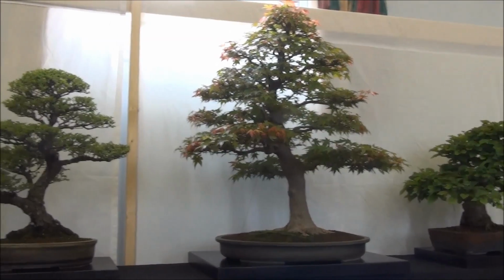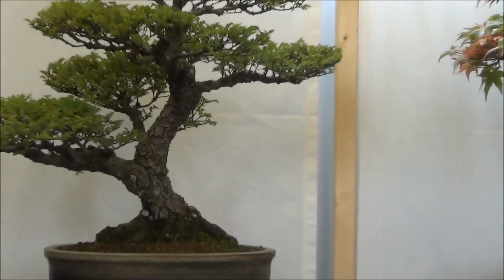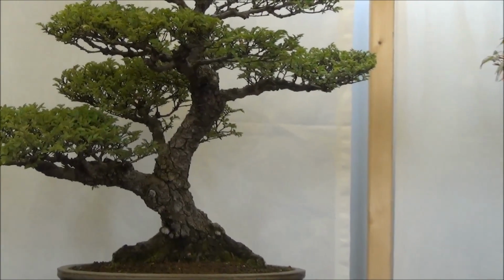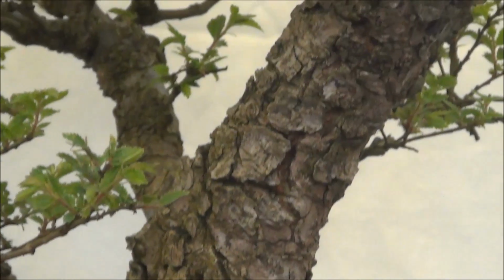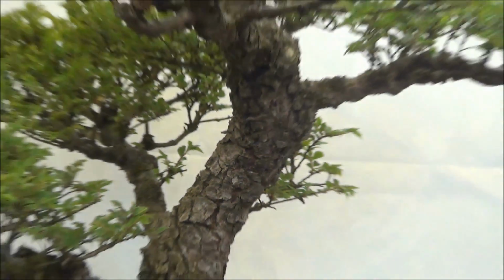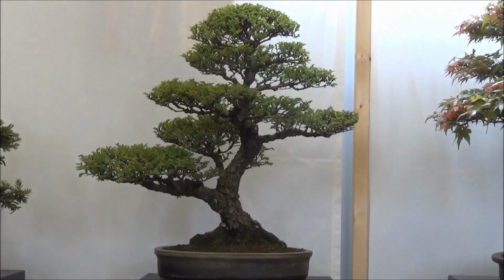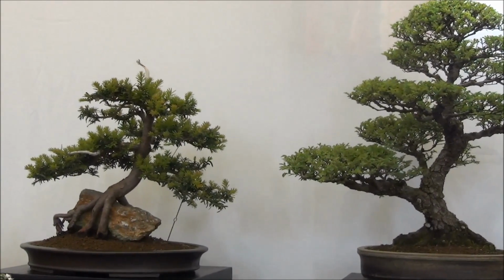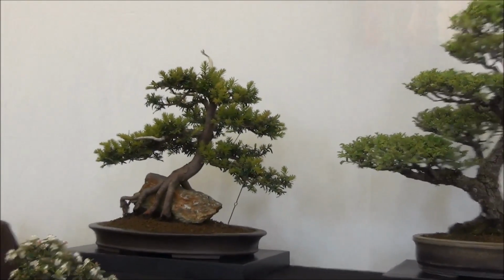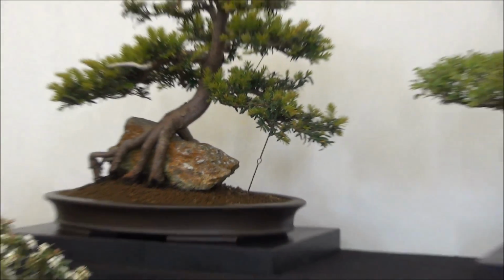Next to the Acer is a Chinese elm with a beautifully gnarled cork bark style trunk. Just zoom in, and yeah, that's the trunk, beautiful trunk, and again pads are beautifully formed and very well maintained. And next to it is a root over rock yew. That's a root over rock, again in a shallow pot.